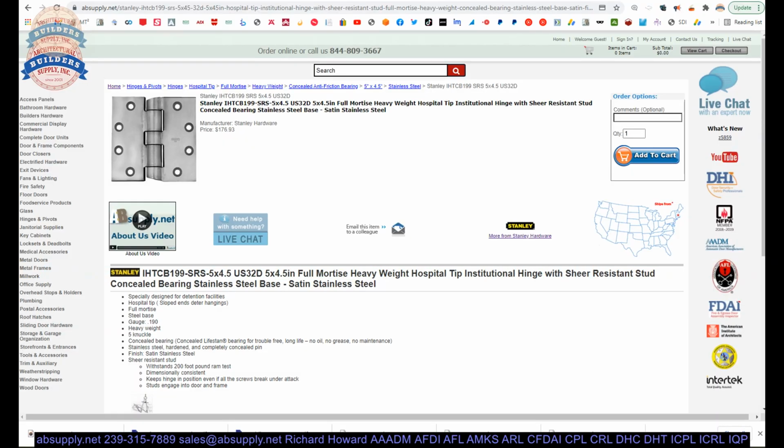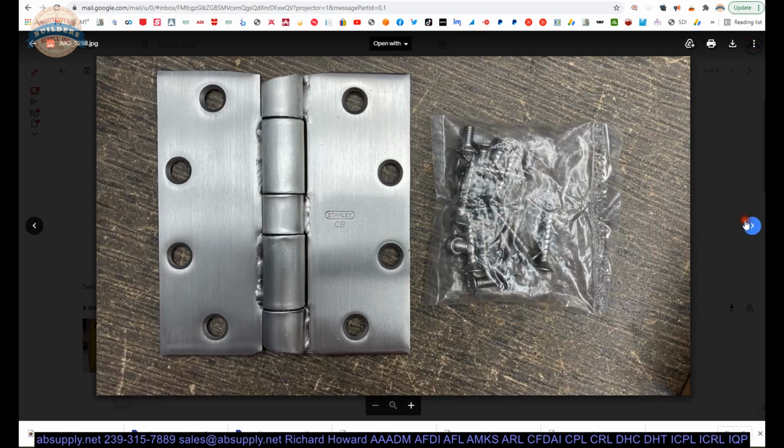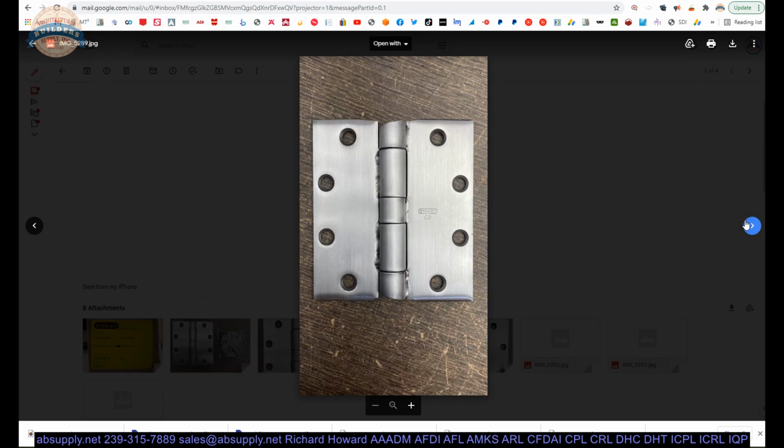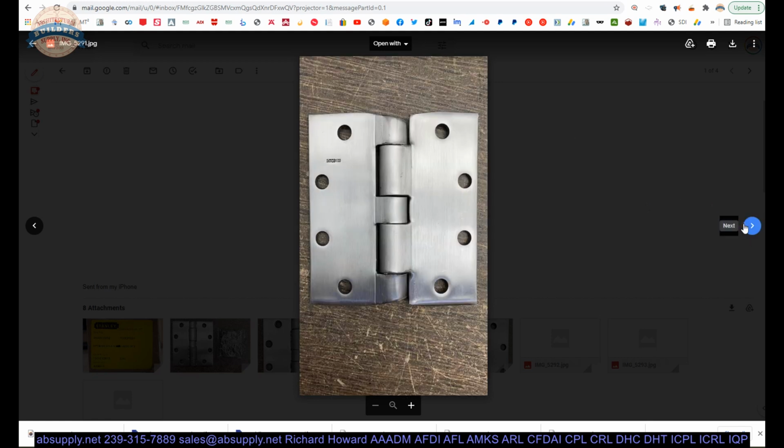Okay, here is the item that we are looking at. Let's quickly take a look at the images that we have uploaded here as well that will allow us to better understand what we're working on. Here's the label. Like I said earlier, I ordered it SRS, but it did not ship that way, so here we go. That's the hinge with its screw package. Another view of it. Closed. You can see the profile of the hospital tip. The back side.